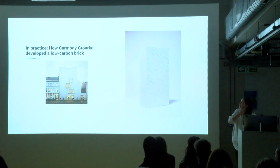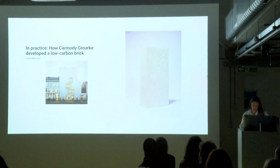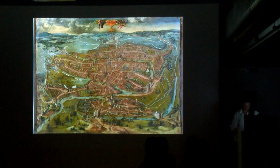So we produced, alongside some really fantastic material specialists and developers, a different brick for use on a particular project. The project is in Ghent. Ghent is the capital of Flanders in northern Belgium, and it's a medieval city. It grew out of a trade of cloth right back from the medieval period. It's really, really beautiful, so if you get the opportunity to go, you must. It's only 2.5 hours on the Eurostar.